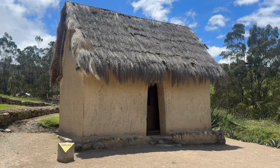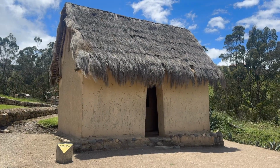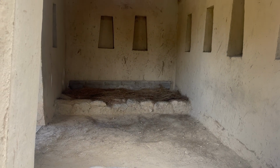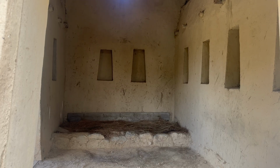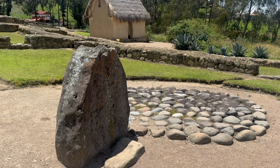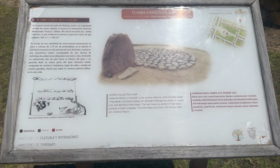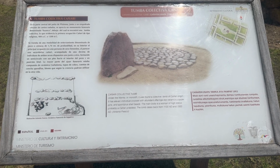This is the reconstruction of what was believed to be a typical home on the site. This wood here comes from the agave plant. And this was thought to be a royal burial site. When the high priestess died, she was buried with her servants. They were alive.